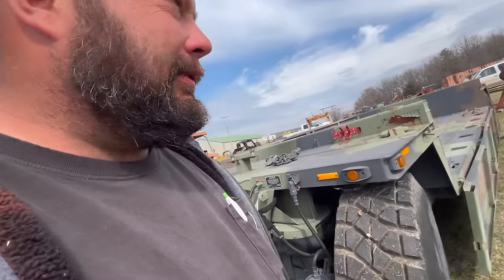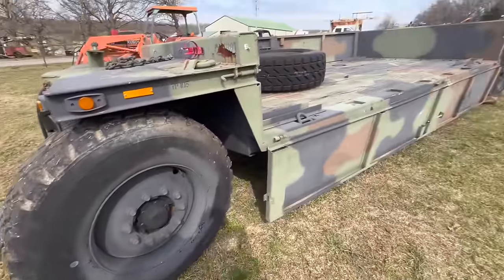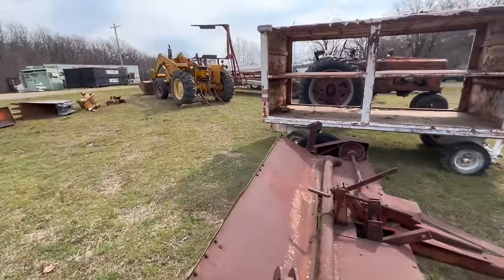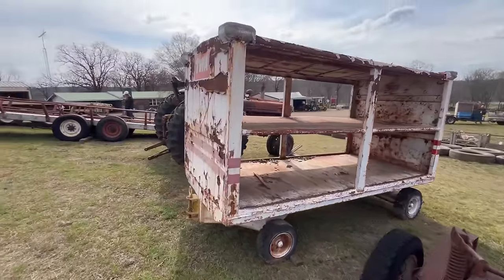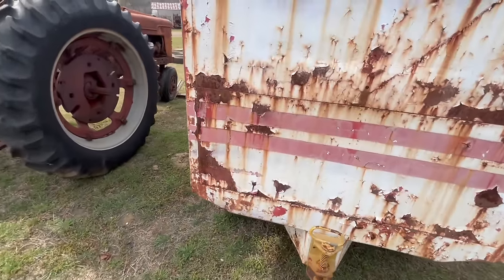Pretty wild trailer. Not really sure what a guy would do with it, but I bet that thing is heavy duty. It looks like a luggage rack. It is TWA. It's pretty cool.